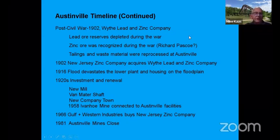And pretty much all the lead reserves were depleted during the war. And zinc was recognized. The Confederate government actually shipped some zinc ore to a smelter in Petersburg, Virginia. But we know that Richard Pascoe, our friend from Friedensville, Pennsylvania, and Silver Hill, North Carolina, was there for a period of time working for the Confederate Niter and Mining Bureau. And he certainly would have recognized the potential of the zinc ore.